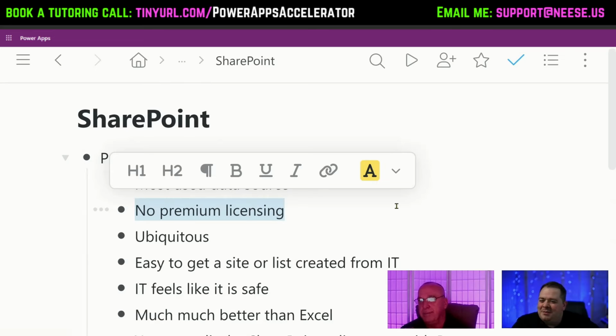Maybe you think about Dataverse, maybe you think about SQL Server, maybe you're thinking about MySQL. Some people don't even know you could use MySQL, which is an open source relational database management system, and also Postgres. But they all require premium licensing. What were we about to say, Kurt?